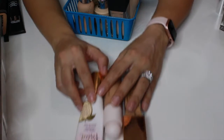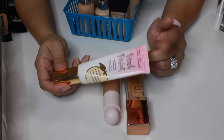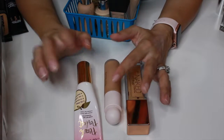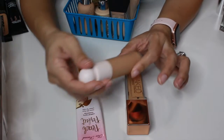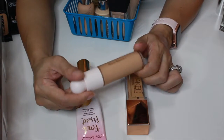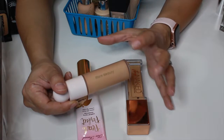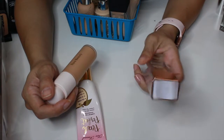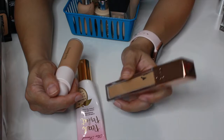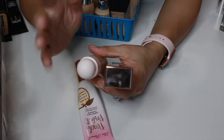So, these I'm definitely keeping. I'm trying to finish up the Too Faced Peach Perfect this year. I don't think I'm gonna finish it, but whatever I finish by the end of the year, and then I'm gonna go ahead and get rid of this guy, I think. The Rare Beauty Foundation, I love this thing. It's not my perfect shade match, but it looks so beautiful, especially if I use a concealer to highlight. And then the Stay Naked Foundation, I absolutely love this thing. I mean, come on, I have a lot of wear in this guy, and I was not even trying to pan it. That's when you know I really like a foundation.